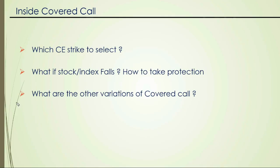The next point is, what are the other variations of the covered call? Definitely there are other variations of the covered call. You can watch the videos that I have already made. One of the variations is, if you have less capital, you can use the LEAPS, that is buying the far expiry call option and selling the near expiry call option. There is a detailed video on that. That is one of the options. It is also called a poor man's covered call.